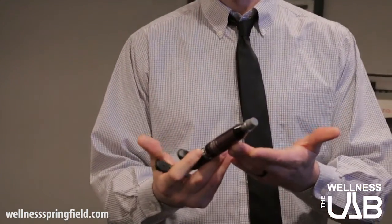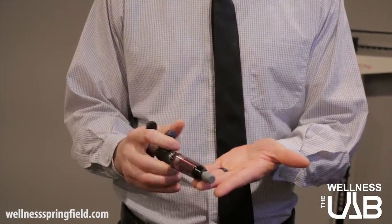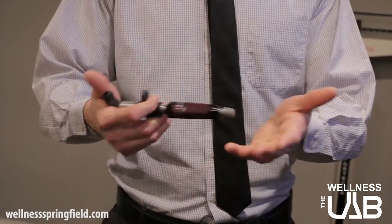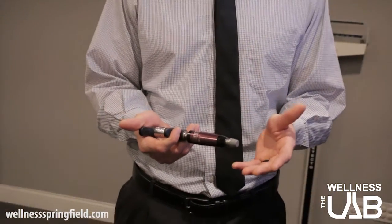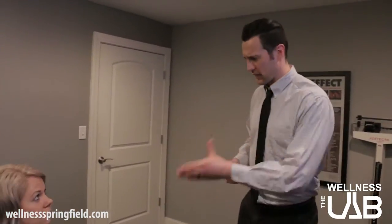In terms of the adjustment, the first one that we can use is called the activator. It's a handheld adjusting tool that delivers an impulse into the muscle, into the joint. It's a very light force, low force adjusting tool and technique. Dr. Rob and myself are both certified in using the activator technique, and we have certain individuals that come in asking specifically for it because they want that lighter force adjustment, or they've had that care at a different office that they've been into.